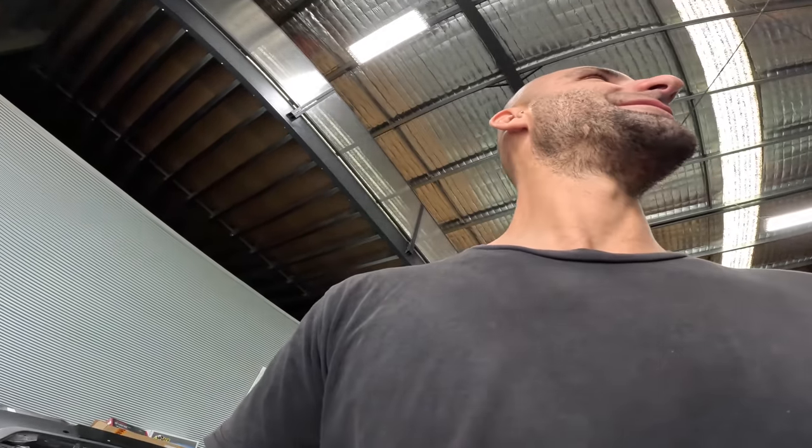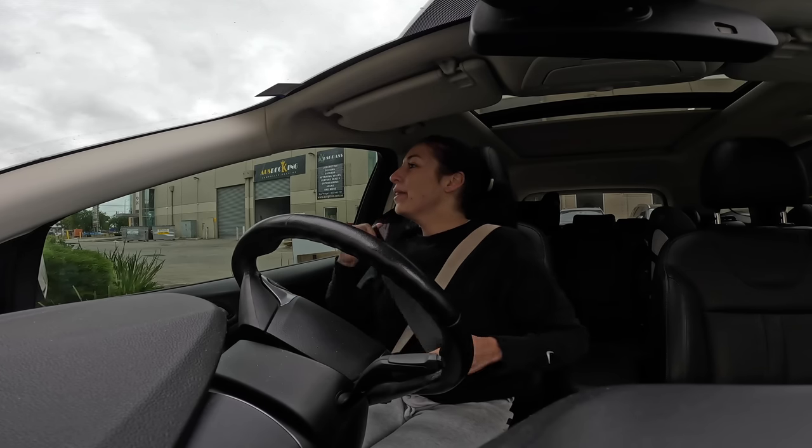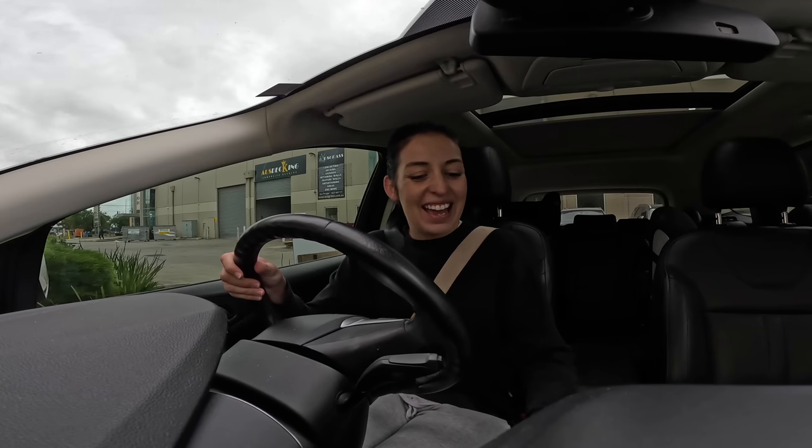Yeah, it looks sick. So I'm just moving the car now. Luke's in there learning about how to use the winch and the spotties and all that sort of stuff at the moment, but far out. It looks incredible. It doesn't even look like our car.